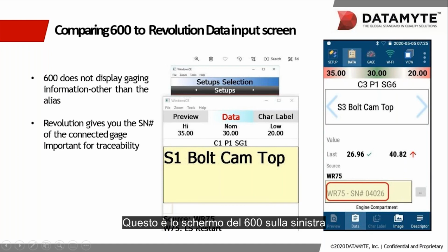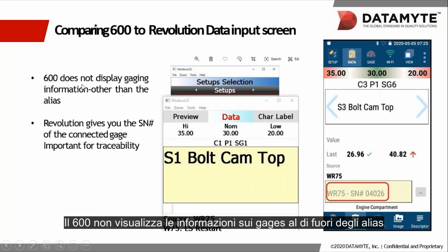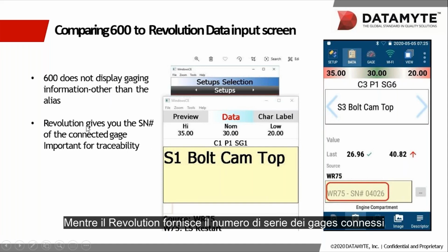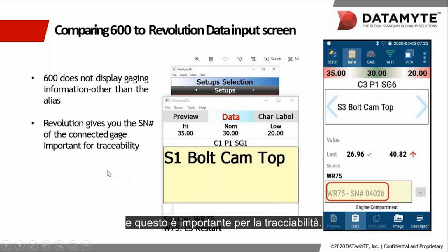So this is the screen of the 600 on the left side, and on the right side we see again the screen of the DM Revolution. The 600 does not display gauging information other than the aliases. You see the aliases. On the Revolution, as I just said, the serial number of the connected gauge is visible, and that is important for traceability.